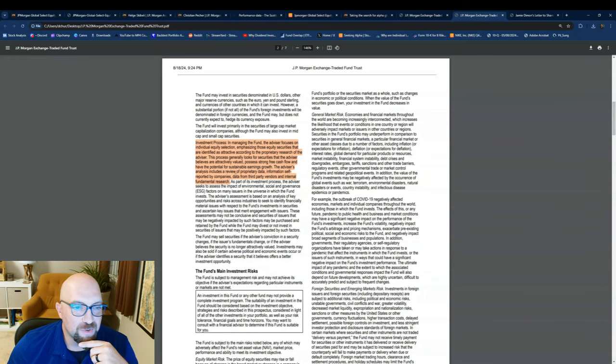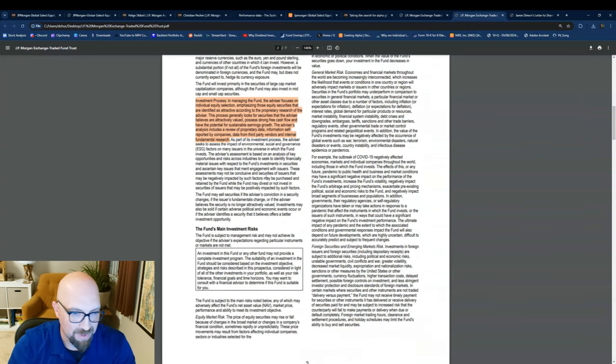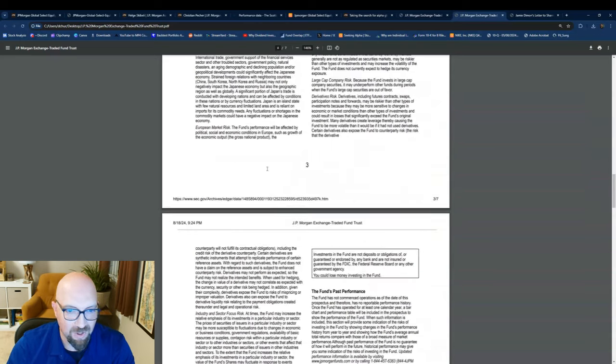The advisors' analysis includes a review of proprietary data, so JPMorgan's internal research platform and analysts, and information self-reported by the companies. So their own buy side analyst data, right? Sell side would be the people selling it, but this would be their own internal people. I think that's all I wanted to show you from this. We're getting a little far along. Twenty minutes was about what I wanted to do.